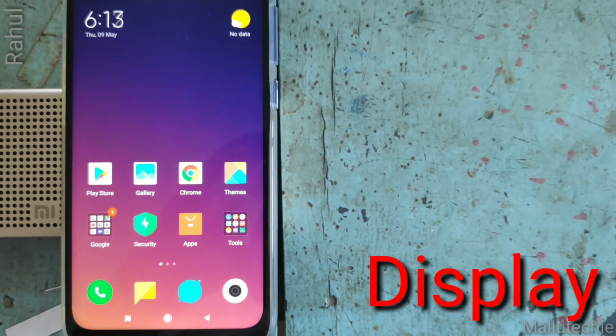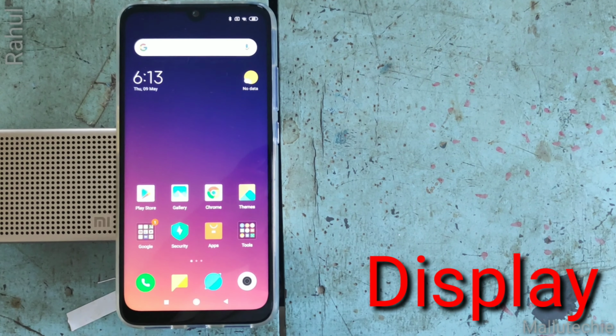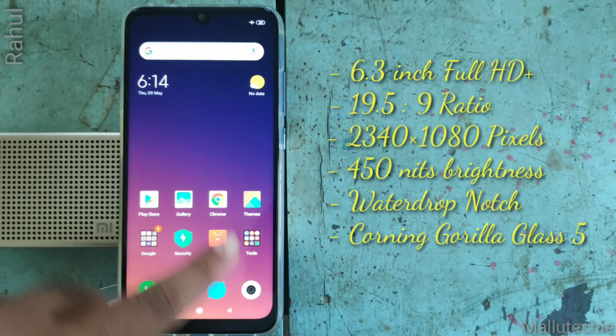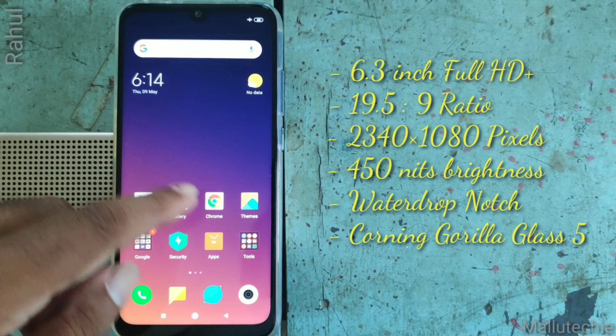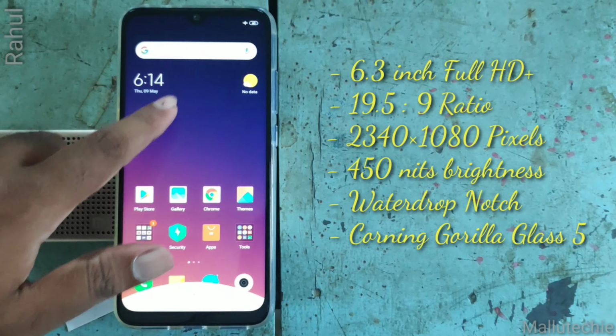So first we are going to talk about the display. In terms of display specs, you can see that it has a 6.3-inch Full HD Plus display, 19.5:9 ratio, 450 nits of top brightness. It has a water drop notch, and it is protected by Corning Gorilla Glass 5.